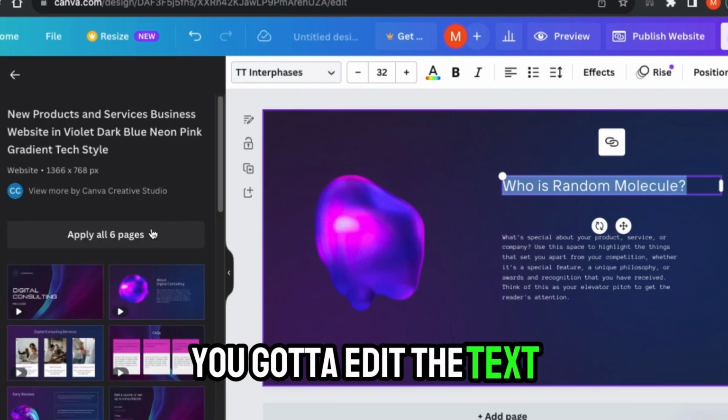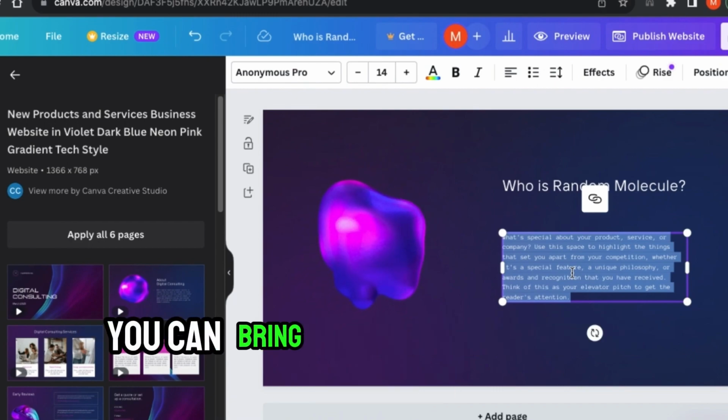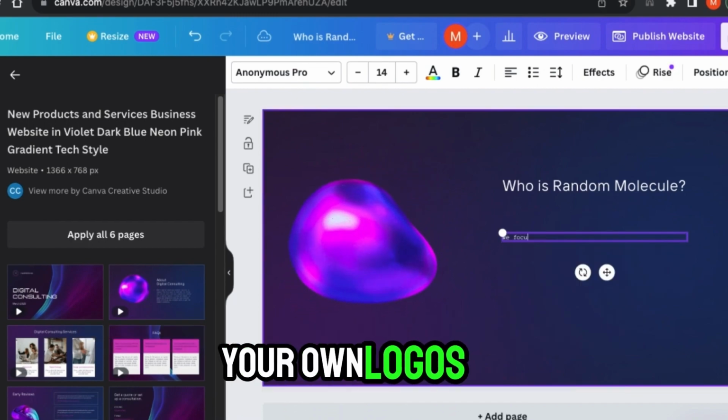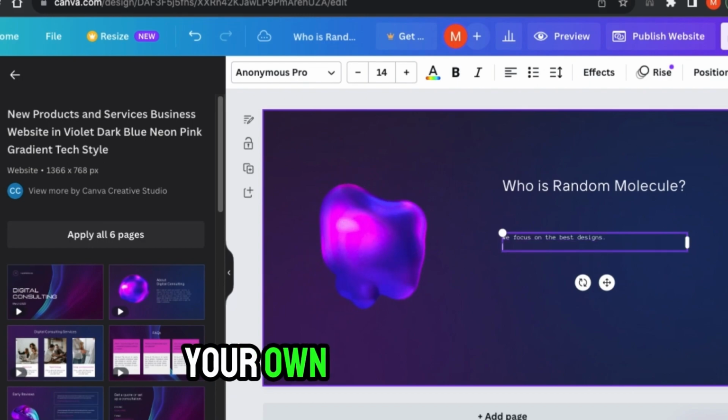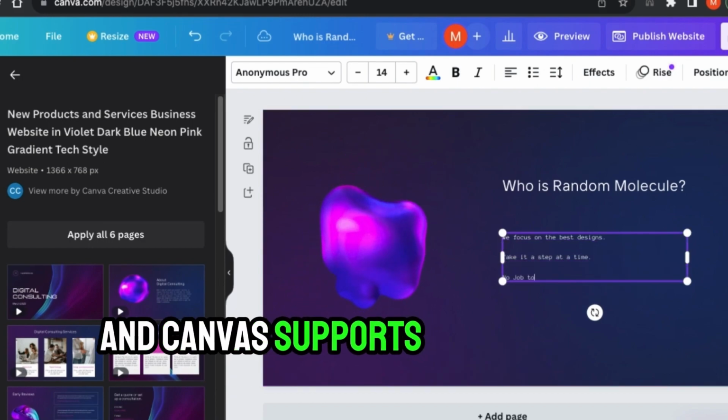So you can see now I'm busy just setting up the website from the template. We're going to edit the text. Every single component again is editable. You can bring your own stuff in, your own graphics, your own logos, your own CI completely from the ground up.